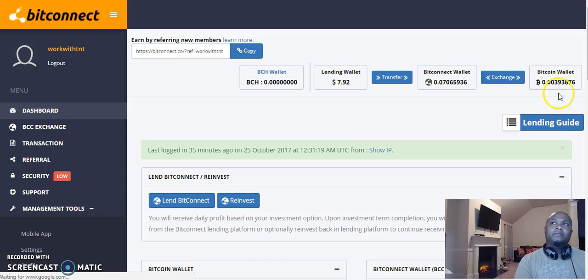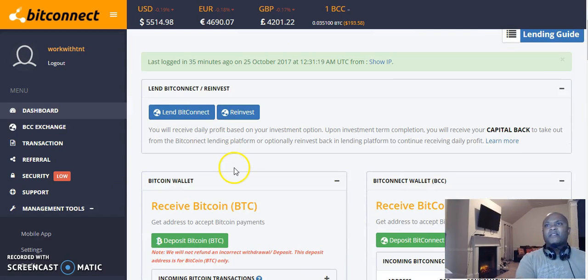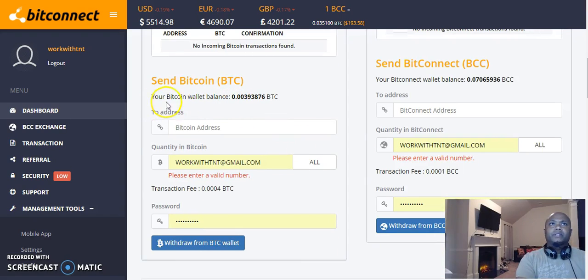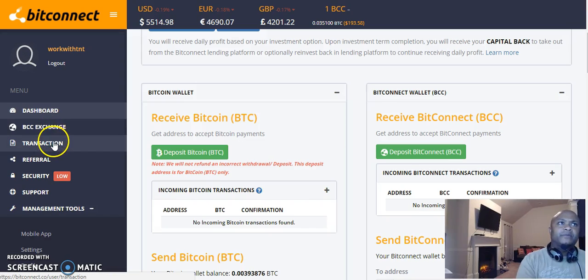Okay, we're back. So we got the 39,3876 over in the Bitcoin wallet for about 23 hours. We got about $14 right here with the Bitconnect. And $7.90 from the lending wallet. So between 9:30 and 10 o'clock my time, between the compounding and interest, money starts coming in. So this one I sent to there, that was the last one. So now we're waiting for the next one. We're not going to wait up all night waiting for it.